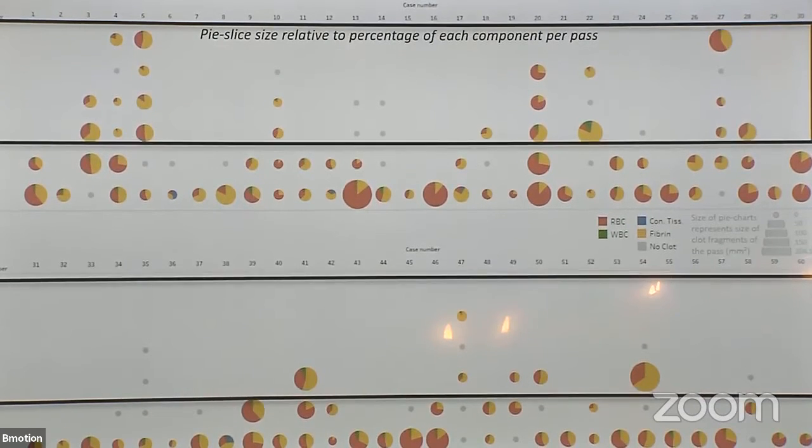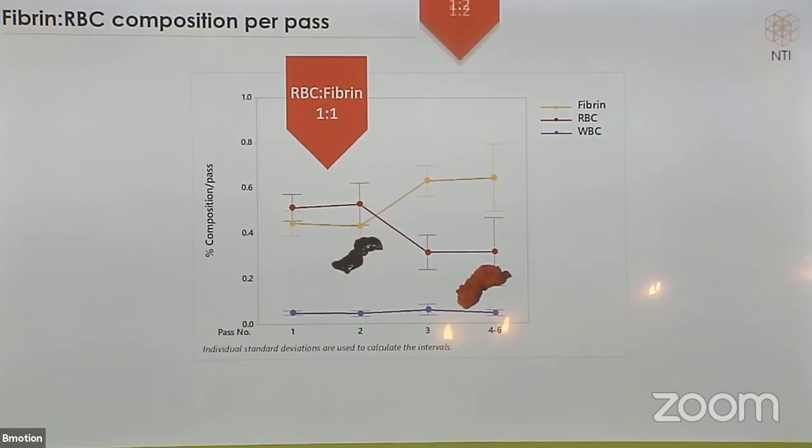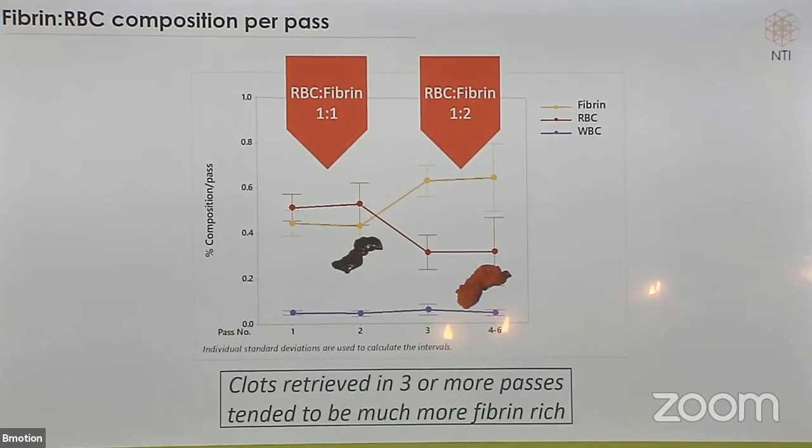2 passes were needed. When analyzing the composition by pass, we see that in the cases retrieved in the first 2 passes, the proportion of red blood cells and fibrin is pretty much 1-to-1. But those clots that are retrieved in 3 or more passes tend to be much more fibrin-rich compared to the first ones. So now the proportion is 1-to-2.